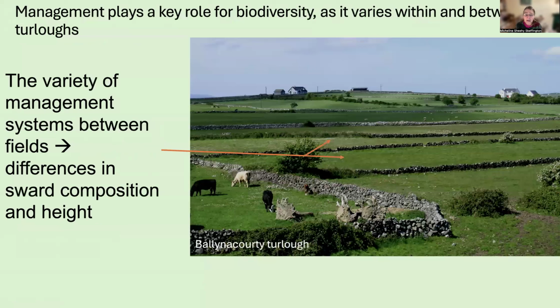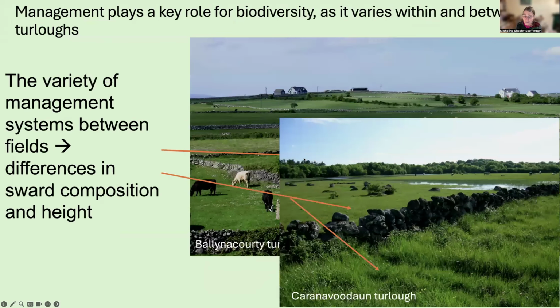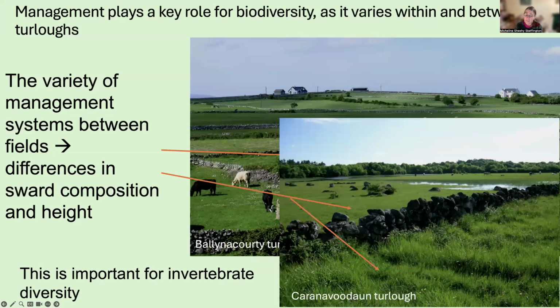And there's a variety then of systems. If you look at the strips of these fields, you can see differences in texture and colour, and no more so than here at Carnavudon again. There's one field which is really tall grass here, and then compared to the neighbouring farmer has shorter grass here. And that's actually really important for invertebrates, as well as a different plant community, because many invertebrates depend on a taller structure, especially marsh flies that like to sit on the tops of the blades of grass and hunt for their prey.